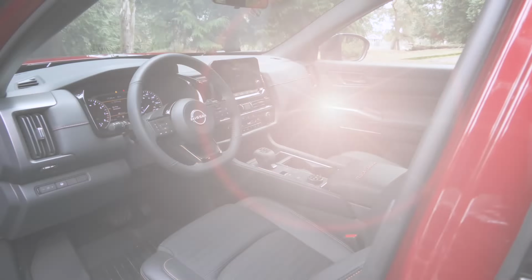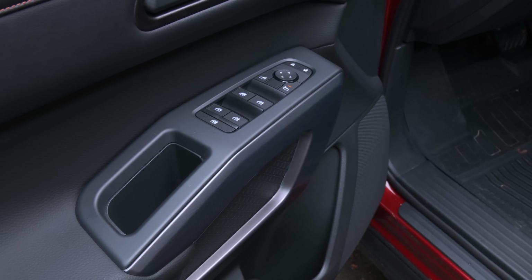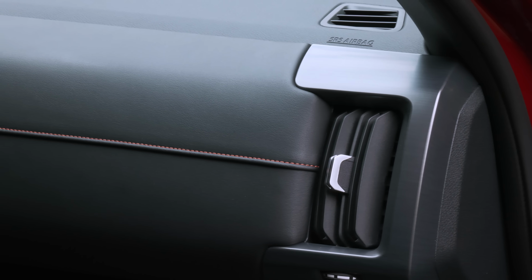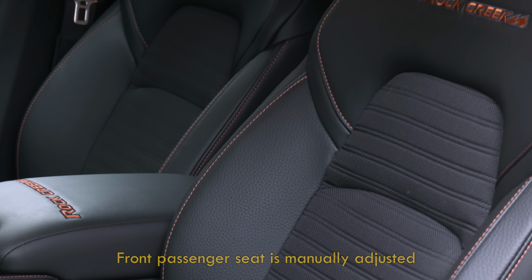Inside, this model looks a little different than other Pathfinders. Again, there are no real options available, just paint choices. All Rock Creeks get black interiors, and it tends to soak up light. It's dark in here with no sunroof. The heated seats are comfortable for the long haul with fabric that's grippy and breathable. That's synthetic leather on the sides, by the way.